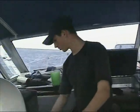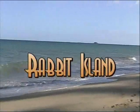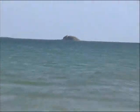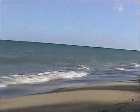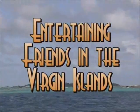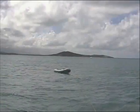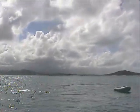Look at this little island. Isn't that amazing? That's the whole island. Look at this one. This one kind of looks like a rabbit when you look at it from afar off. Now this is the island of Icacos. It's a small island. There's some nice reefs around it for diving or snorkeling.